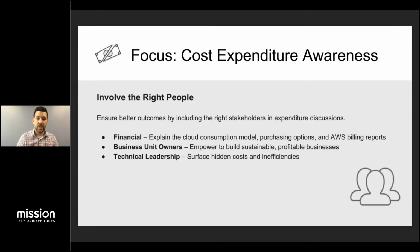So from a stakeholder perspective, you need to involve the right people to guarantee better outcomes, right? And that means different aspects of the organization, right? So the finance team, financial stakeholders, they really need to be educated on the cloud consumption model, right? What are the different purchasing options? That very in-depth slide we did earlier. And the actual AWS billing reports, which are extremely detailed and sophisticated, complicated to understand. So getting those stakeholders in the room, helping them get educated, helps make good decisions.